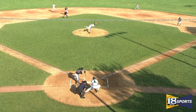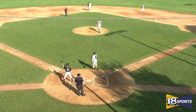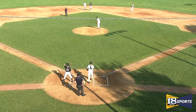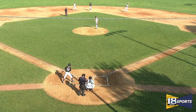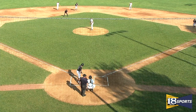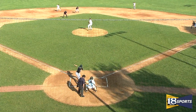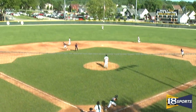Another 1-2. Checked on a breaking ball in the dirt away. Wildcats don't ask for an appeal. We do have a 3-man umpiring crew. It is 2-2. I don't think he went around, but it wouldn't have hurt for an appeal if you're a Wildcat there. 2-2. Driven out to center.